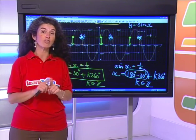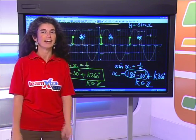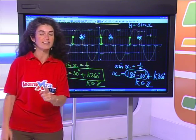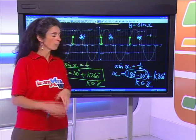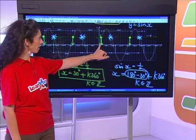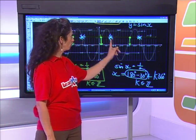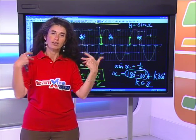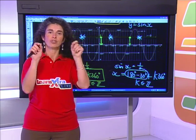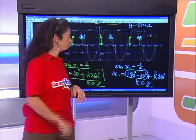General because it generalizes for an infinite number of angles. The formula does not give us one case, it gives us many cases. So if k was naught, for example, x would be 30, which was the angle that the calculator gave me. And if k was 0 here, x would be 150, which was the second quadrant angle. So depending on which k value you use, you'll be able to find definite or finite values that would be in that domain.